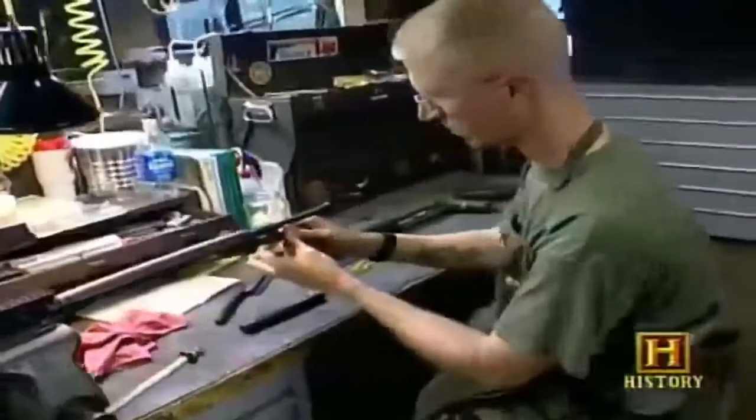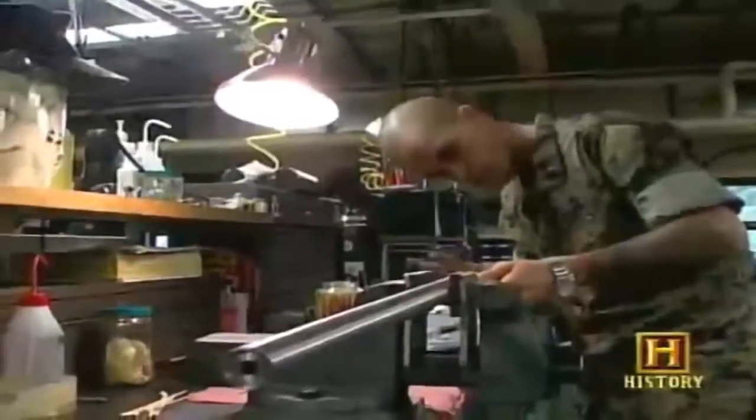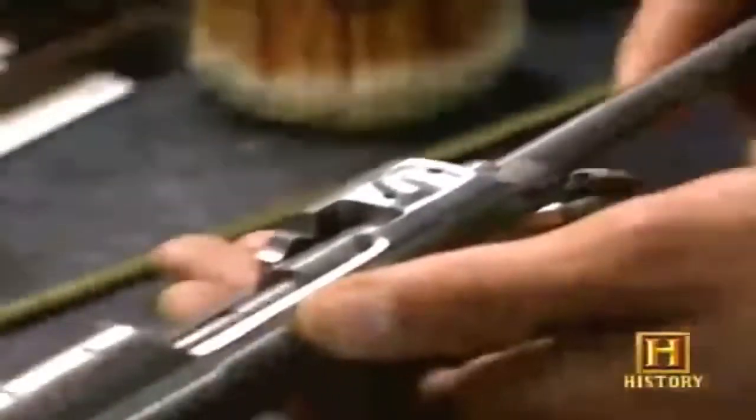The process begins with gunsmiths modifying standard issue weapons to meet special requirements. For different guns, we have different requirements. We can't build a sniper rifle to the same requirements as a pommel rifle. The pommel rifle is used for match. The sniper rifle would be used for combat. And it's all about performance of the weapon with the ammunition.